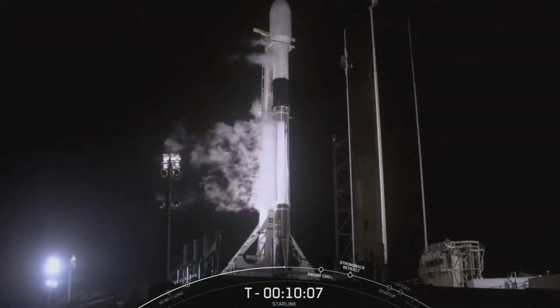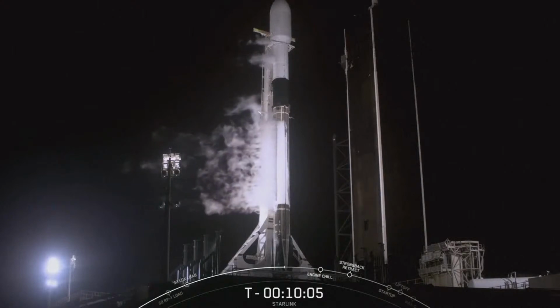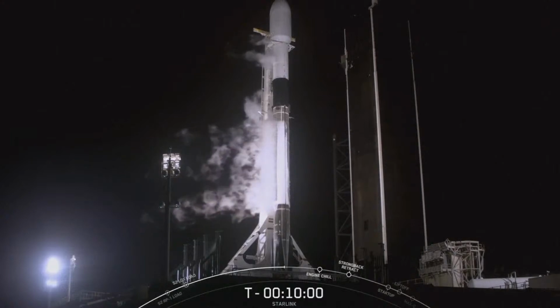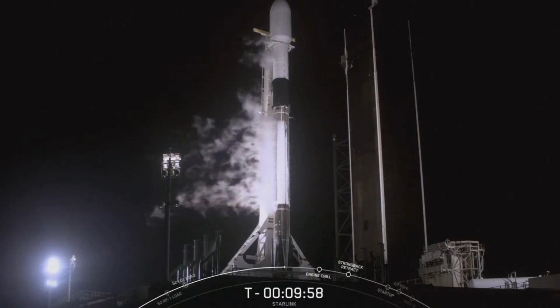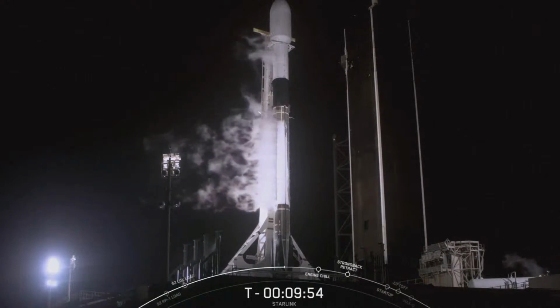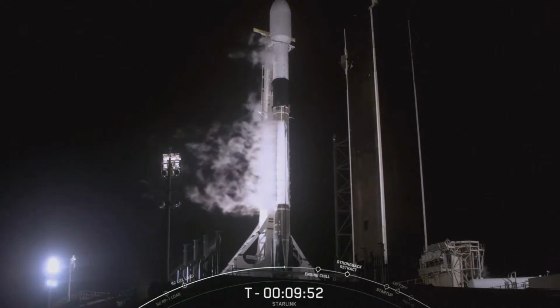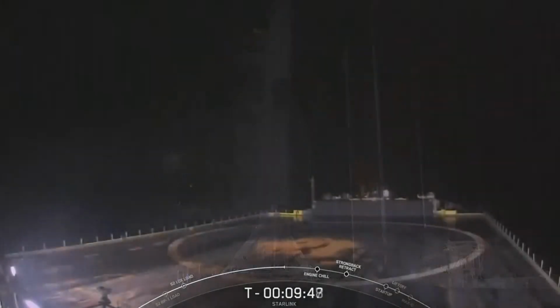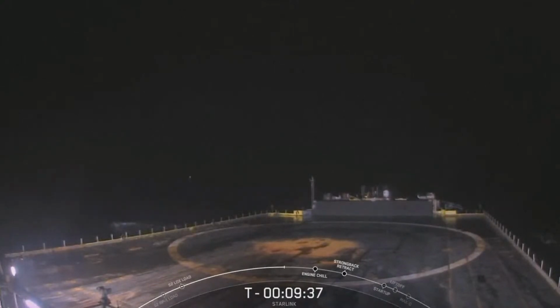Now, Falcon 9 stands 70 meters tall, which is greater than the wingspan of a 747 aircraft, and there are 9 M1D engines on the first stage, which is the bottom 2/3 of the vehicle there. The 9 Merlin engines on the first stage accelerate the vehicle through the Earth's atmosphere to space. About 2.5 minutes into flight, the first stage separates from the rest of the rocket and begins making its way back to Earth to land on our recovery vessel, Of Course I Still Love You, as you see on your screen.